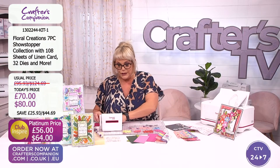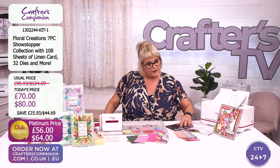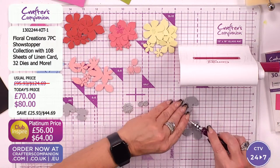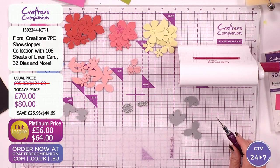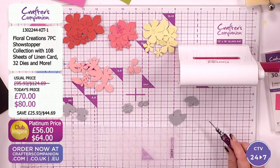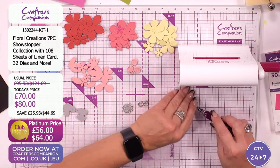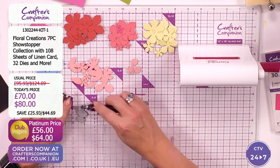Do you know as well, Ben, you could cut some nice white ones out. You could use your white cardstock and use just a couple of little white flowers. Yeah, they would look nice. And I suppose you could use that for your stamens as well, couldn't you? Yes, you could. Potentially. Absolutely. We've got loads.